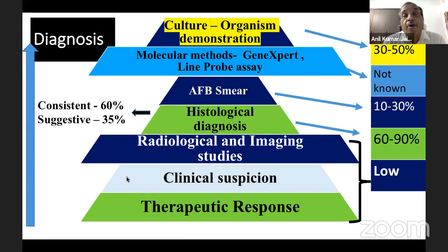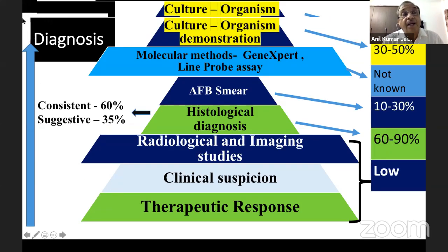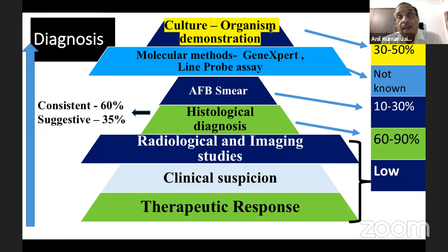I think this is a very important slide, which I'm just going to show. This slide is there in one of the recent clinical current concept reviews, which has been published in the Journal of Bone and Joint Surgery American, April issue. If you look at this triangle, then culture is the gold standard to ascertain the diagnosis in tuberculosis. And as I said, we are dealing with a paucibacillary disease. So in the best of labs, the chance of getting a bacterial growth is somewhere between 30 to 50% in a virgin case, and that all depends on the quality of the lab.